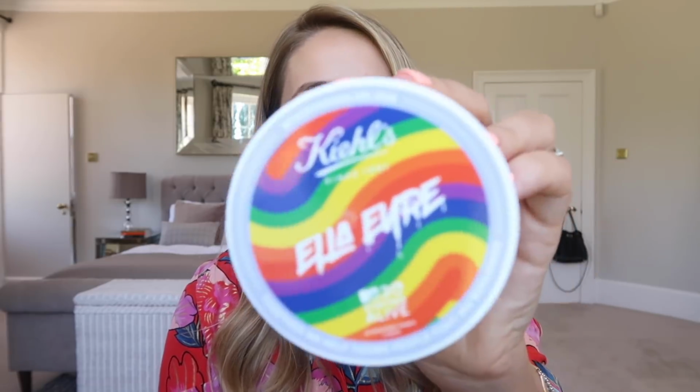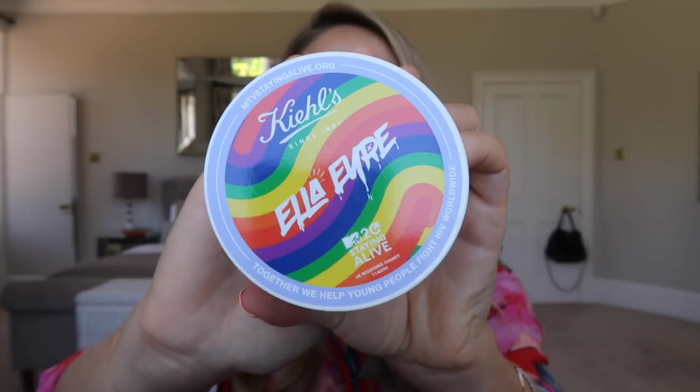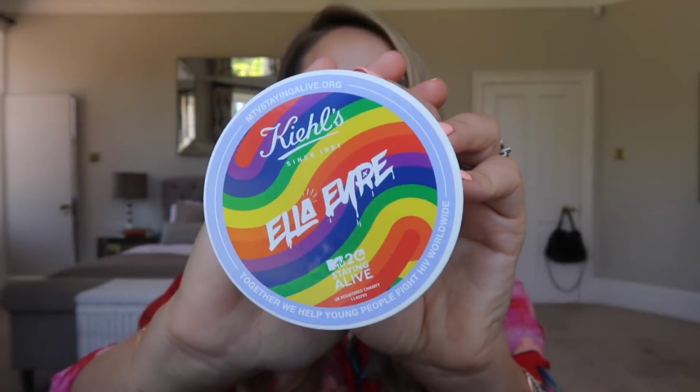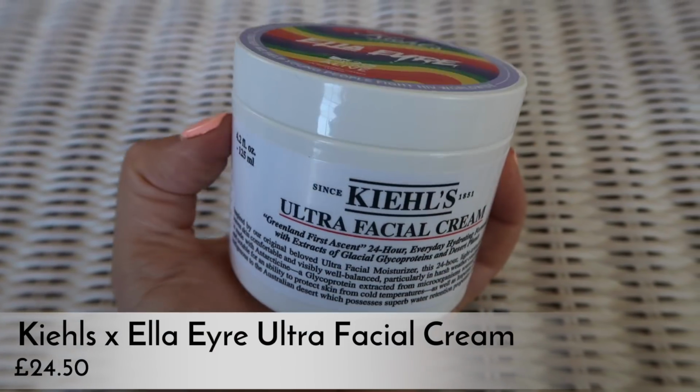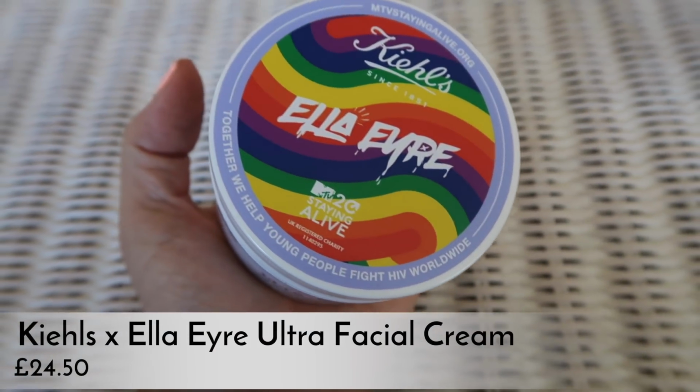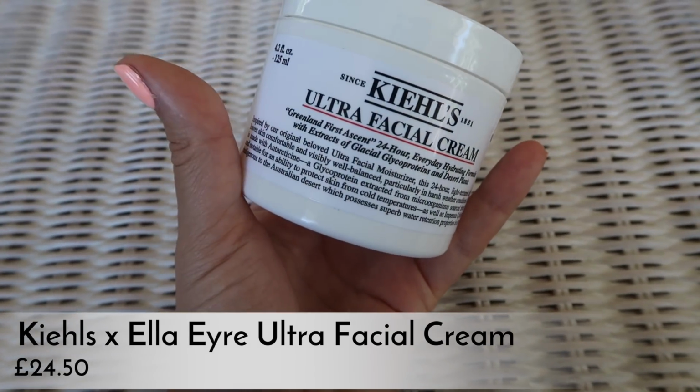Another thing skincare wise that's launching this month is the limited edition Kiehl's Ultra Facial Cream. It's in collaboration with Eyre. As you can see by the packaging, they're launching it for Pride Month. It is a charity collaboration with the MTV Staying Alive Foundation, which helps young people fight HIV worldwide. So it's a combination of fighting HIV and awareness for Pride Month.